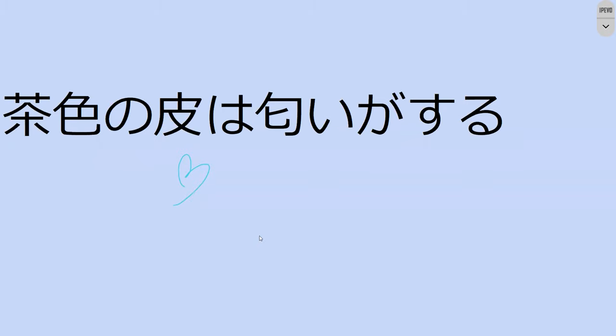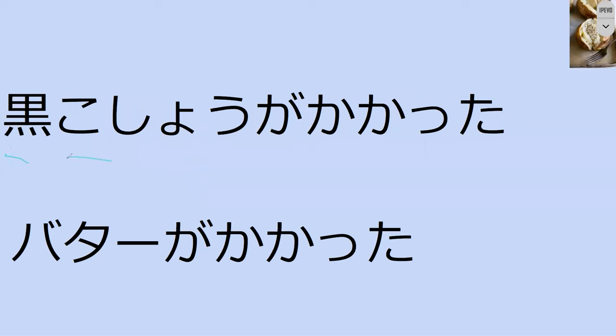Perfect. And a while ago you learned about kosho ga kakatta. What did that mean? Do you remember? Kakatta is to put on, to envelop. Basically, yeah. Kuro kosho.